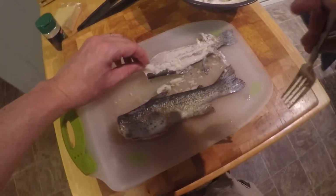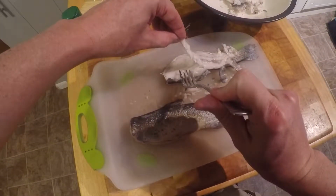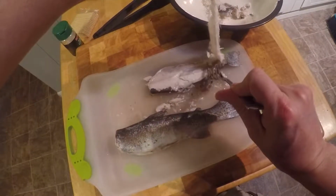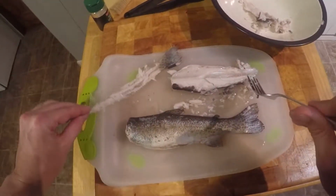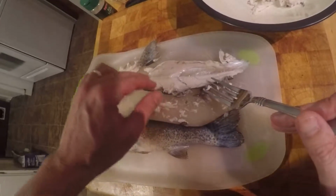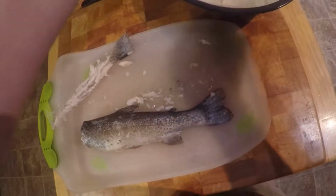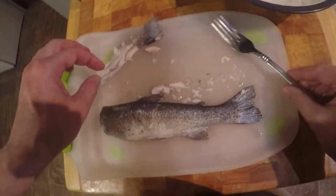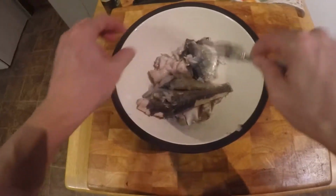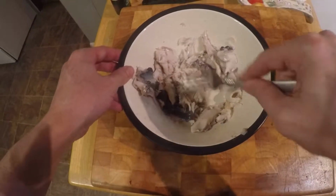Okay, then we can just give it a shake. Carefully lift it out. Then we get all these guys, and then you can go in, and if you see a couple hanging out still, I don't think I see any more. Just take that whole thing. There's one. All right, and then I'm just gonna mix all this stuff up. And we'll start putting together our fish cake mixture.